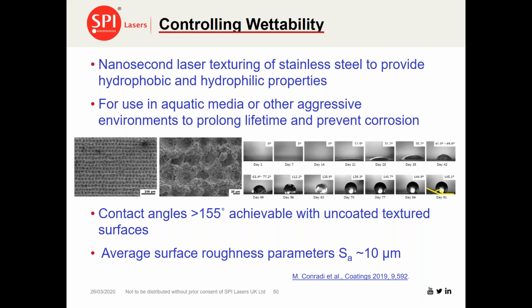highly hydrophilic. But after a time, once they've gone through a prolonged environment for, in this case, a number of days, you can see it becomes actually highly hydrophobic. In this case, we're creating contact angles that are in excess of 155 degrees on this particular surface, and a roughness of around 10 microns. You probably can get a smoother surface from an ultrafast laser, but just bear in mind that ultrafast lasers are typically, factors maybe 5 to 10 times the cost of a nanosecond laser.